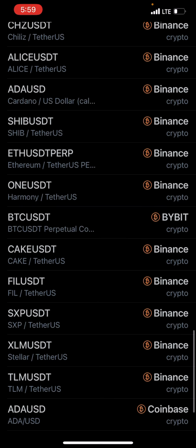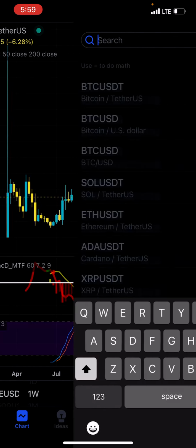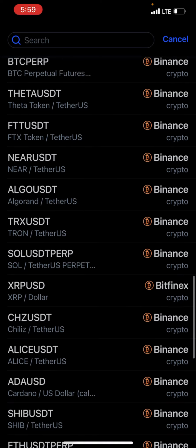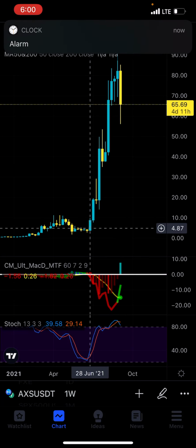So again, it's the same thing. Like TLM's a new one that I've been seeing. There's another one that I saw, Alice, is another one that I've been seeing. This one actually dumped, but it's just a good place to know which... oh, AXS, this one actually moved a lot.